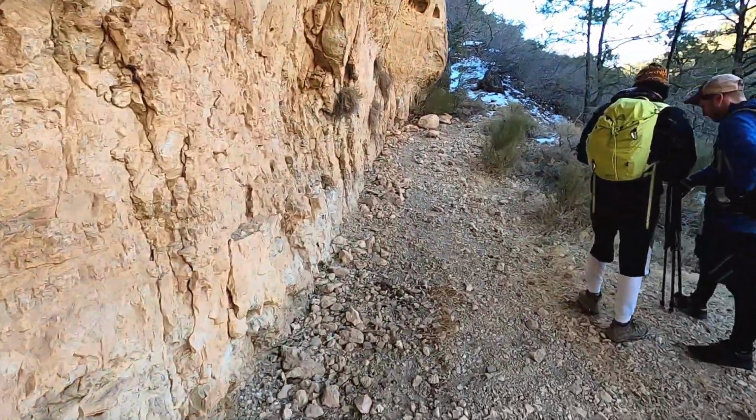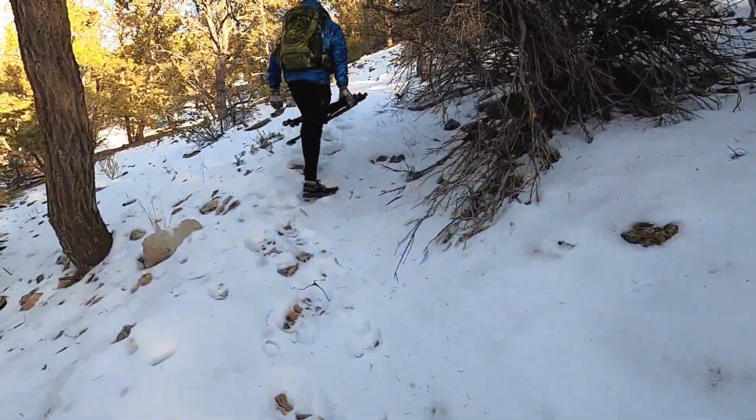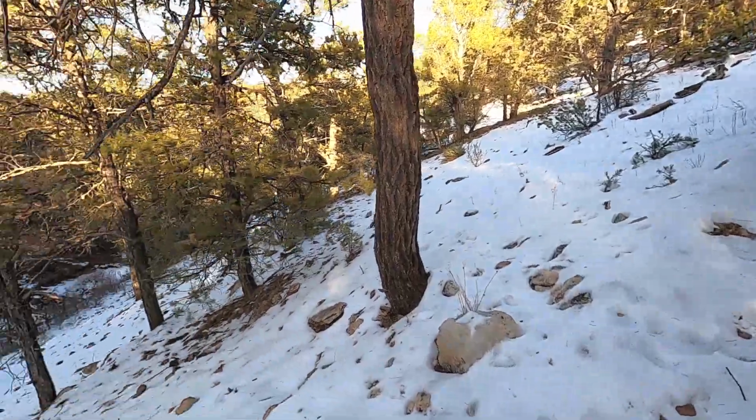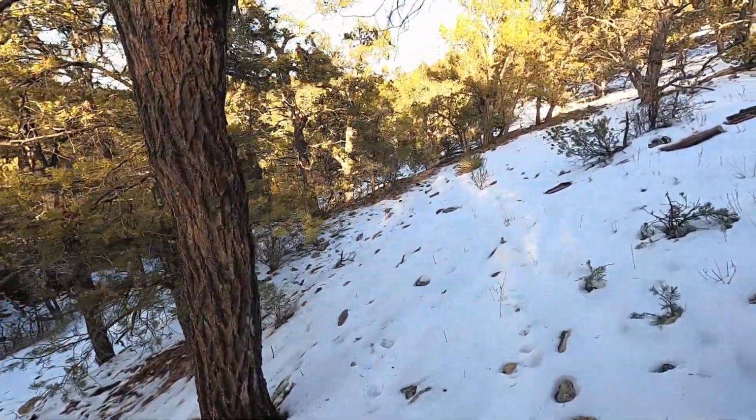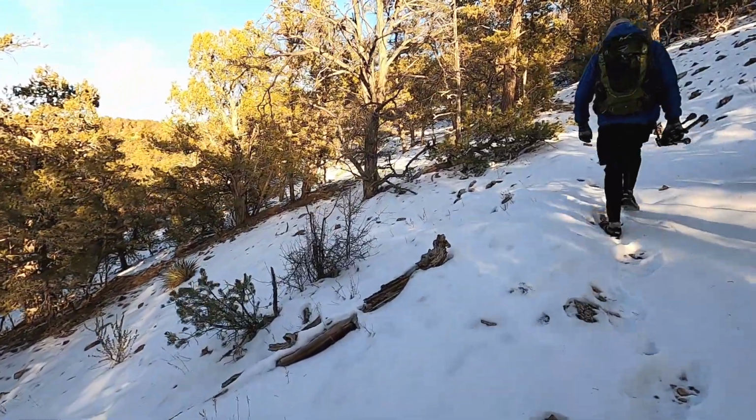Well, that was when I got lost looking for the forest road walk. So we were almost at the top. At least that's what they say. But they also thought they knew where they were going.